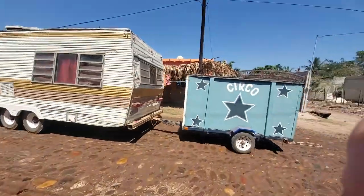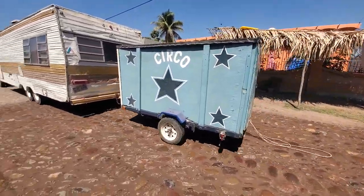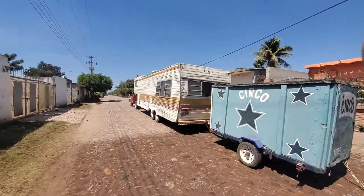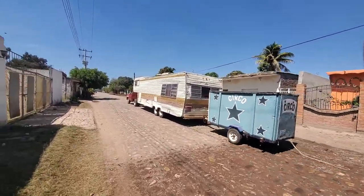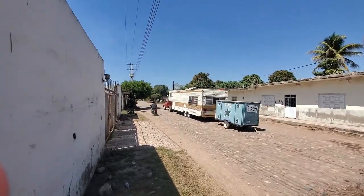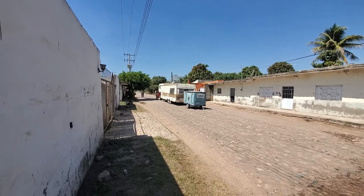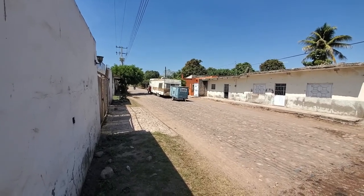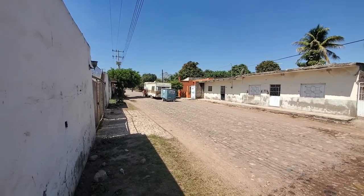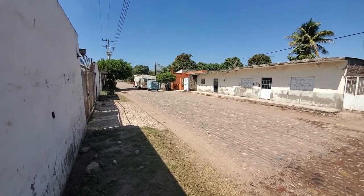Oh, the circus is going by. They're gonna have a circus somewhere, and they have a fifth wheeler that they use. I think they're going to the next town over. The next town over is having some, well, everyone's having festivals and stuff now because it's in the 40 days before Easter, and they have lots of little festivals.